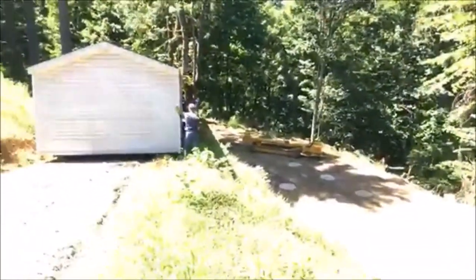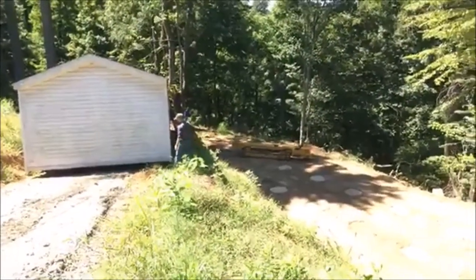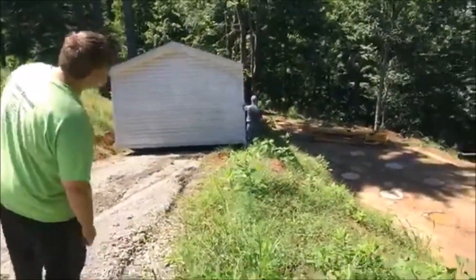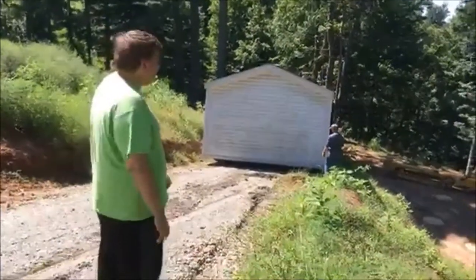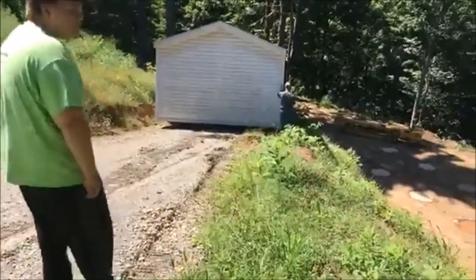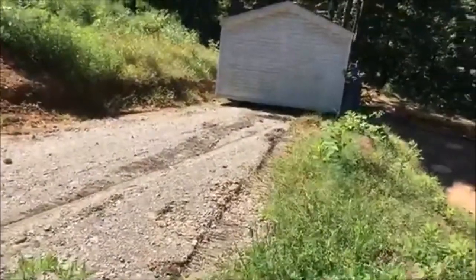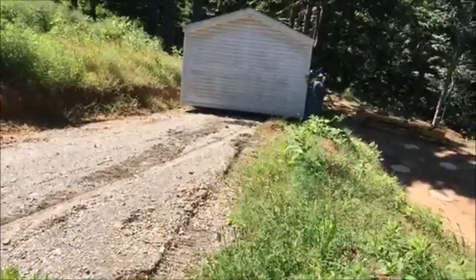Oh wow, we're right up against a tree, it looks like. Are they up against the woods? No, they're up against a tree on the edge, so they're shifting the angle of it right now. It's dragging right there a little bit, see? Yeah, at the bottom, the frame is dragging in the gravel.